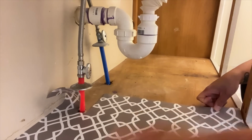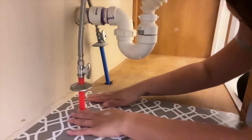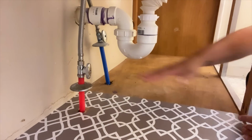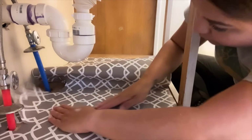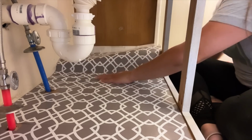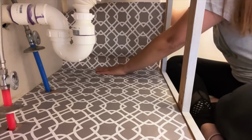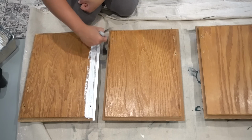So it's not my favorite pattern, but it works because it's free. And it always helps just to add some nice fresh contact paper on the bottom of any cabinet. I did this to the other bathrooms and again in my kitchen, and no matter how outdated your cabinets may be or if there's any stains, it always freshens it up and makes it look brand new.